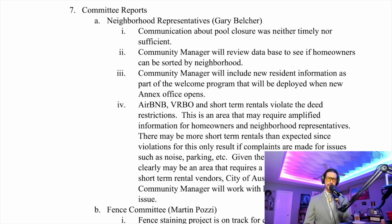If you look under number 7 here, committee reports, number 4, Airbnb, VRBO, and short-term rentals violate the deed restrictions. This is an area that may require amplified information for homeowners and neighborhood representatives. There may be more short-term rentals than expected, since violations for this only result if complaints are made for issues such as noise, parking, etc.